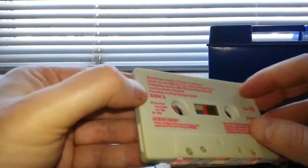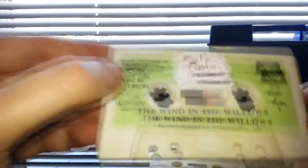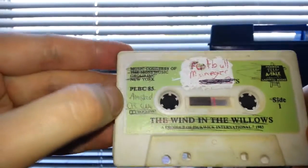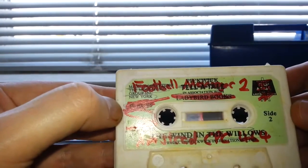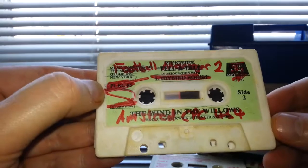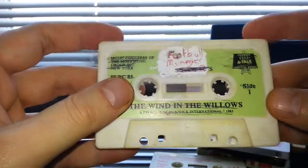Another story tape. Obviously, that's had something recorded on it. What's that? Football Manager on the Amstrad CPC 464. I don't recall this tape. And Football Manager 2 on the Amstrad CPC 464. Yeah, I don't know.